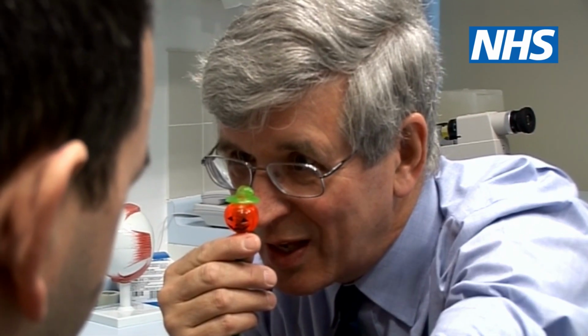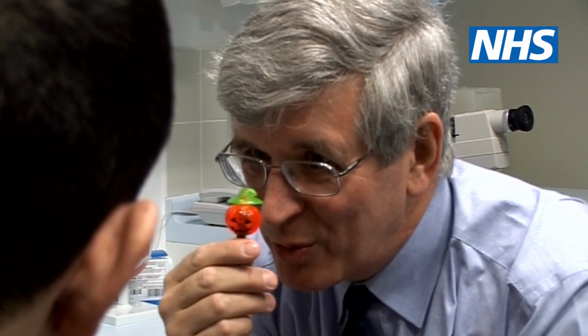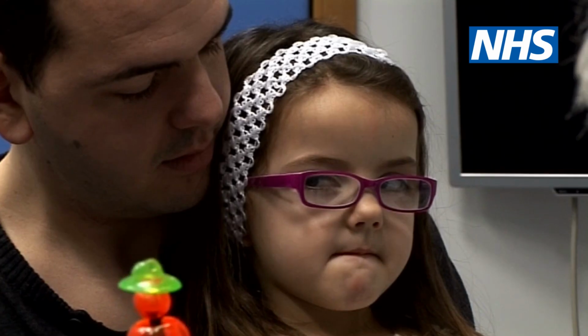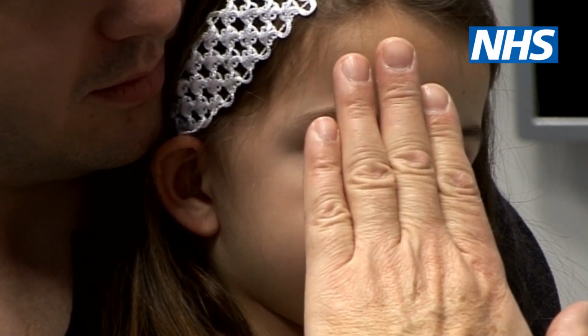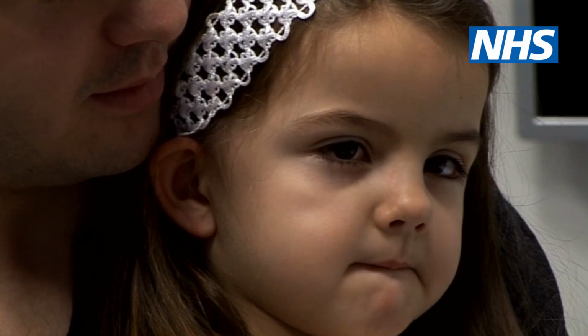When we first see a child with a squint, the immediate question is whether the vision is good in both eyes. The first line of treatment for poor vision is usually glasses. And once the child is used to glasses, then we may need to patch the good eye to improve the vision in the poor eye. And this will result in good vision in both eyes in about 80% of children who we see.